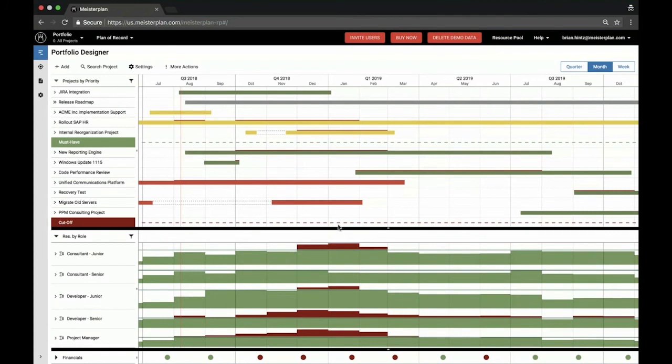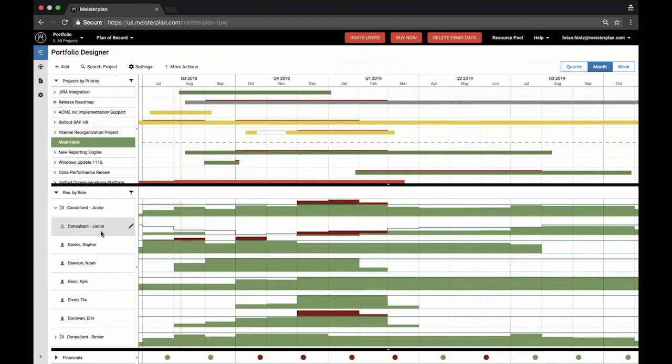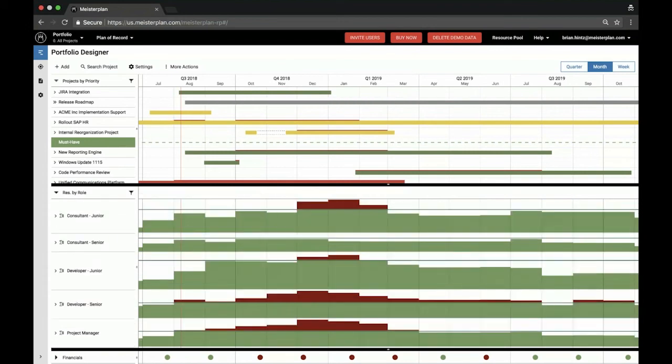And then if I look down below, I can see my resources as laid out on this histogram. And so you'll see on the far left that I have roles defined, so junior consultant, senior consultant, developers, project managers. And then if I click in, you'll see that I actually have both roles and individuals listed out, right? So I have people within that role, and then I have sort of a placeholder for that role. And then you'll see that each individual and each role has a histogram associated with their work and the work that they are committed to.